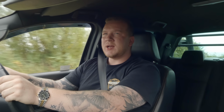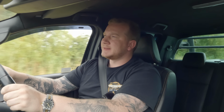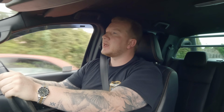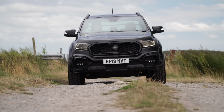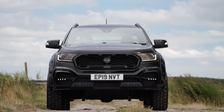Most people probably aren't buying this with the intention of going fast. They probably want to tow, and this will have a towing capacity of 3.5 ton. You won't get any more towing capacity by having the larger 3.2 engine. You might just make it a little bit more pleasurable to do that. But a lot of people buying this with these modifications are probably just wanting to be seen in it. Having a bit of presence on the road, and that it has got in absolute spades. This thing does look seriously mean.